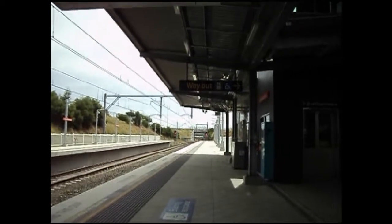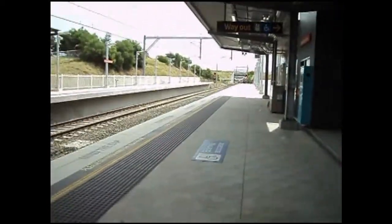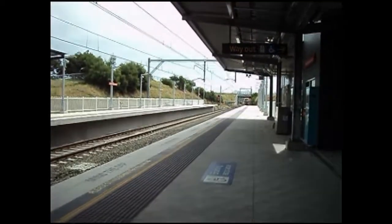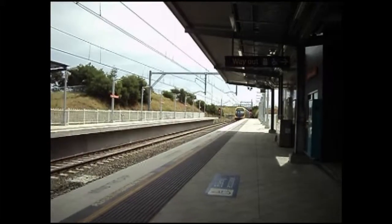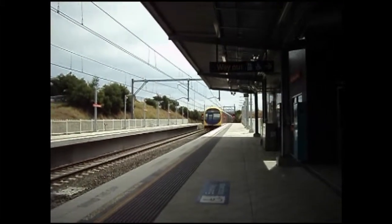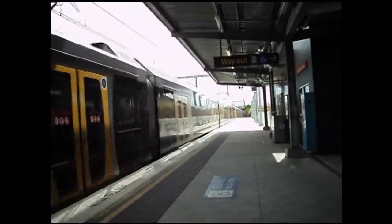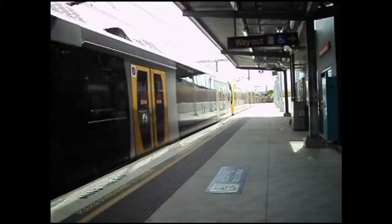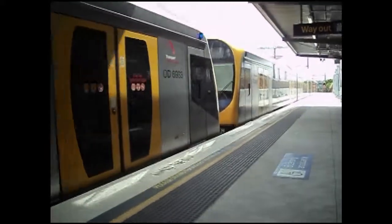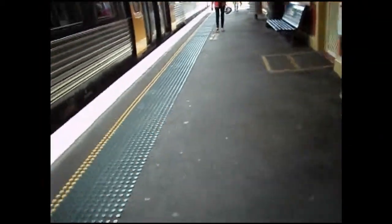We have an Oscar arriving at platform 2. This goes to all stations to Kiama, and we'll swap over to get the Endeavour. The first half of this set, I'm catching this train. The first half of this set is 41. The second half of the set is 53. We have an Endeavour on platform 1.